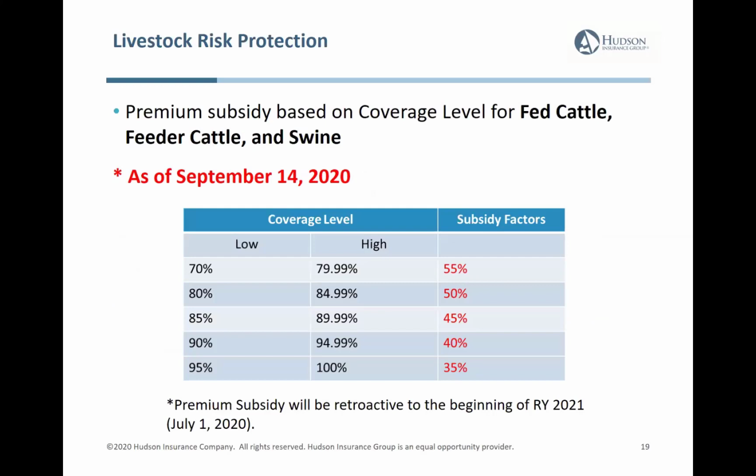I mentioned that this is a subsidized program. Several years ago when I started in it, it was not highly subsidized and only one subsidy level was available. And so RMA has definitely seen the need for livestock producers to have effective risk management options. They've really started looking at ways to make this program more attractive, more affordable, more viable for those producers to bring into their operation and utilize.